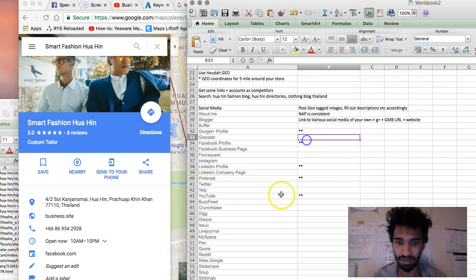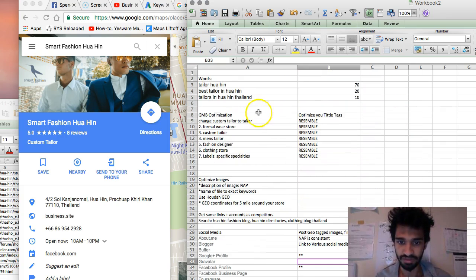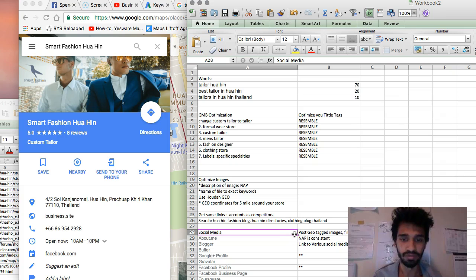So yeah, man, that's pretty much it. You can pretty much do all the stuff I just said in a day, and this is some good basic optimization for you to have a boost. And within 2-3 weeks, you should see a bump up. So let me know how it goes. I'm interested to know how some basic optimization affects a local store in Thailand.